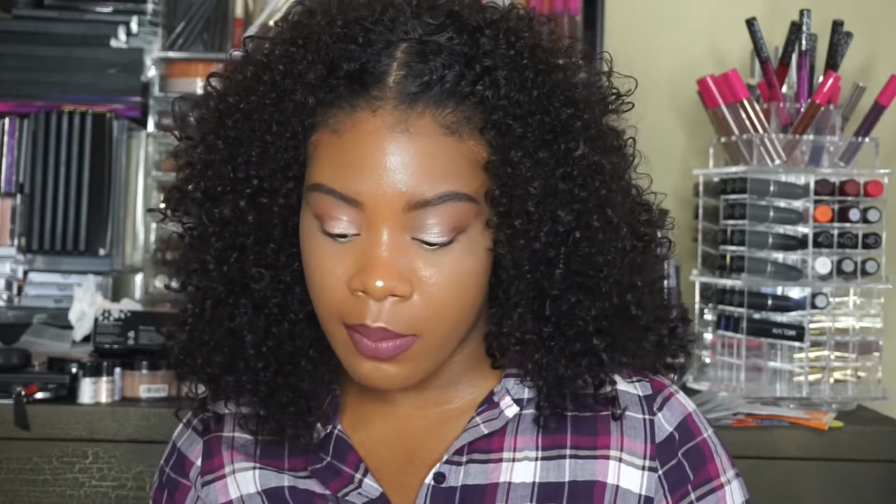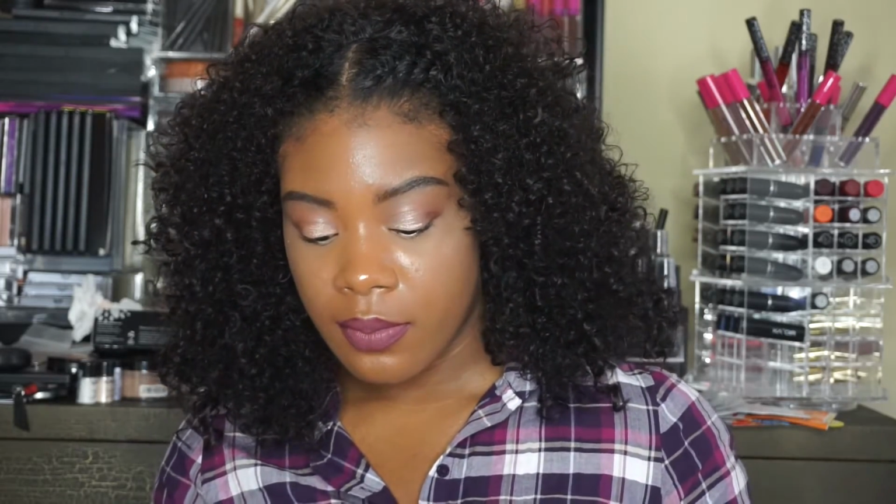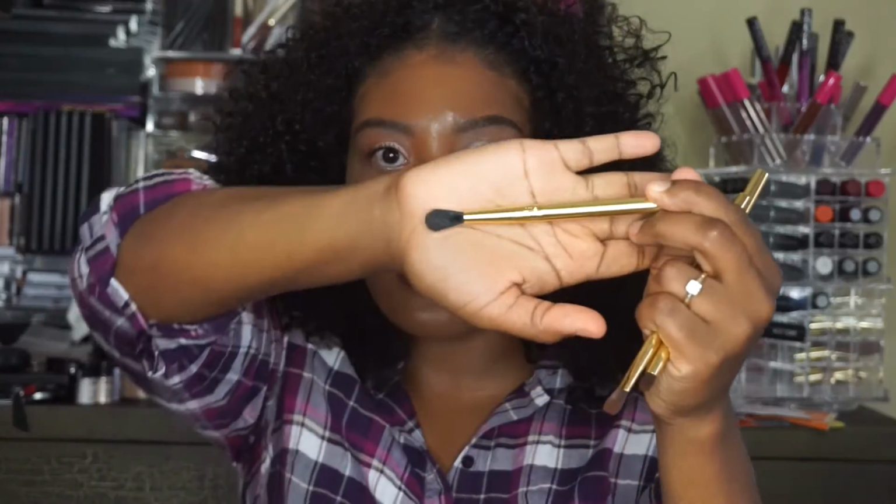So I will be showing you the brushes, explaining what I use them for, because I actually used them in today's look, and showing you some possible dupes or similar brushes that I have in my collection already. I'm going to start with the eye brushes because I did my eye makeup first. Also, according to Tarte and Nicol, you can use this entire set of brushes for your entire face of makeup. I'll talk to you guys about what I use the brushes for a little bit later. But for starters, this is the blending brush that it comes with in the set.